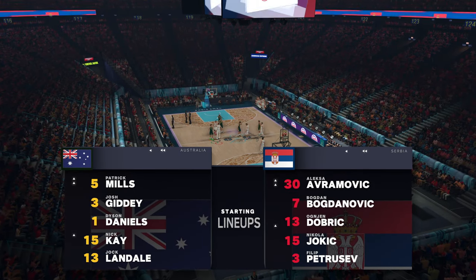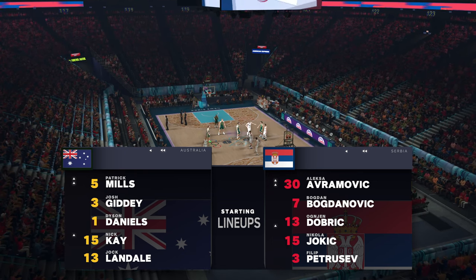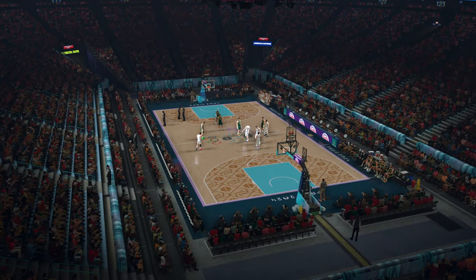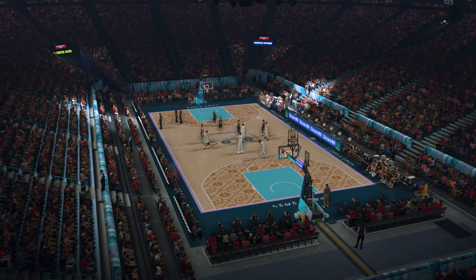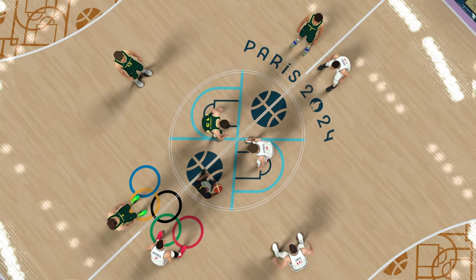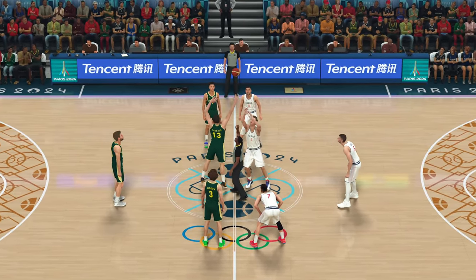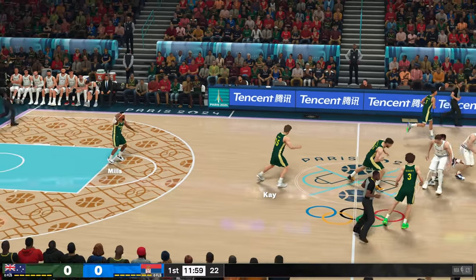Welcome, everyone, to the NBA on 2K Sports. Kevin Harlan here with Greg Anthony and Clark Kellogg, and our sideline reporter is David Aldrin. We'll see Australia and the home team. So Australia will get the first possession.